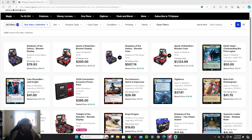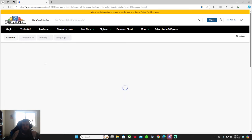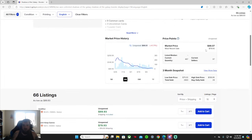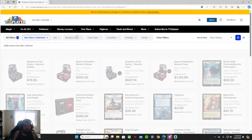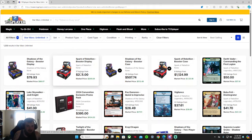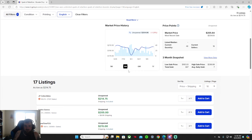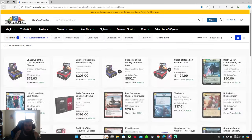First things first, these box prices are ridiculously low. Okay, that's more like it. Most recent sale was 80 bucks, but they're about 90 unopened. It's still not too bad, actually, but it looked pretty low. Spark boxes are absurd. I'm not quite sure who's buying these at 215. Couldn't be me.